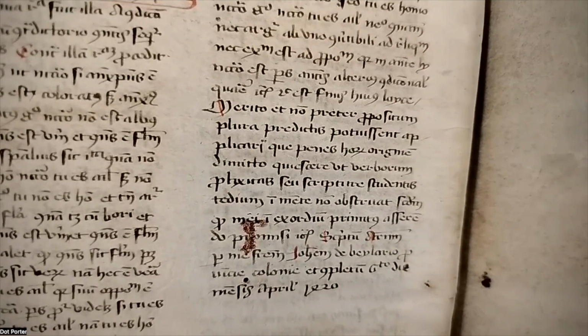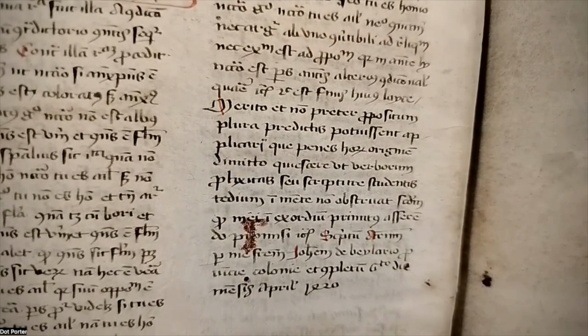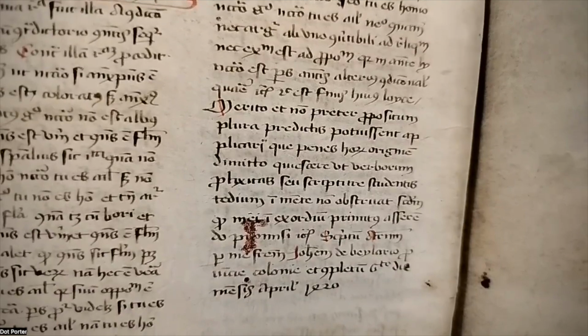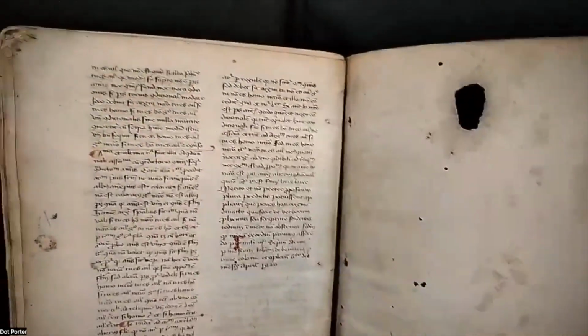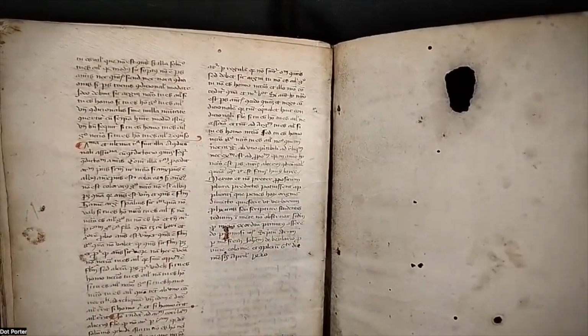He was a German Carmelite who studied philosophy at Padua while Paulus was teaching there. And he went on to a degree in theology in 1443. So he was probably quite young when he was writing this. And then he went on to do great things for himself. And that is LJS 56. So a nice little manuscript.